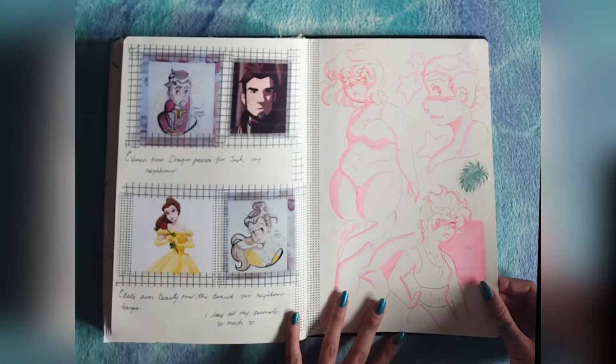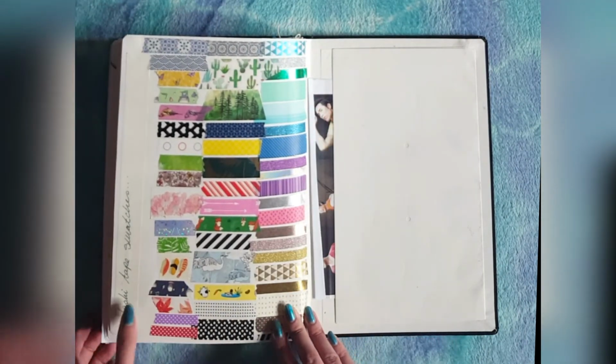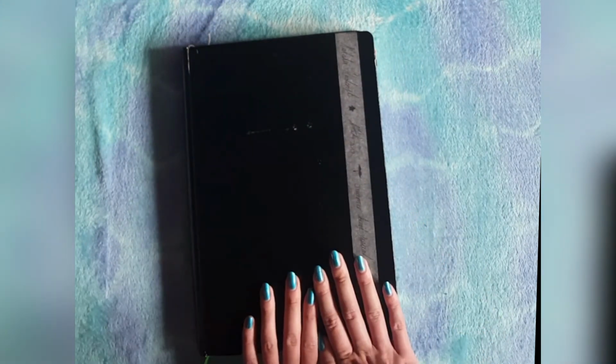I wanted to finish the book with some sketchbook work and just some washi tape swatches, because I think it's really satisfying. So, and that is it from me.